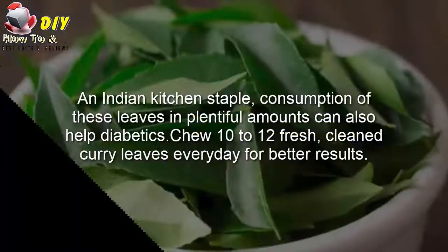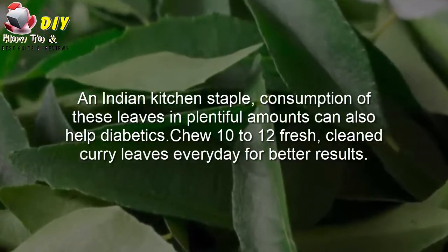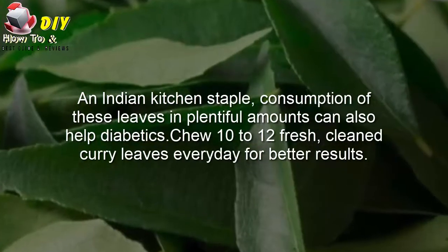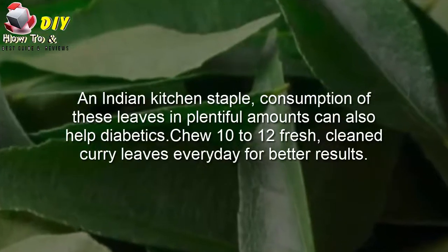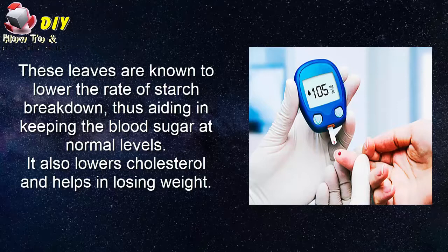Fifth, curry leaves. An Indian kitchen staple, consumption of these leaves in plentiful amounts can also help diabetes. Chew 10 to 12 fresh cleaned curry leaves every day for better results. These leaves are known to lower the rate of starch breakdown, thus aiding in keeping the blood sugar at healthy levels. It also lowers cholesterol and helps in losing weight.